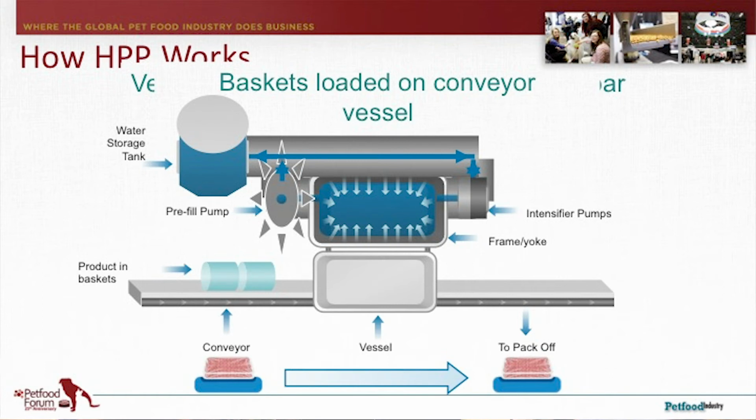But this visual here that we've got, so you can see the technology. It starts, product is actually loaded in baskets or vessels. These baskets are then moving in conveyor-wise. They move into the vessel. The vessel moves into the frame of the piece of equipment. Once it's in the frame, the pre-fill pump will fill the vessel with water. And as the water fills, then the product is pressurized.